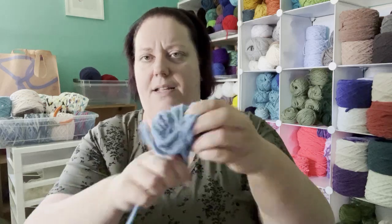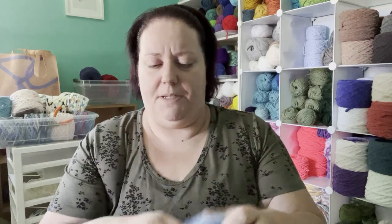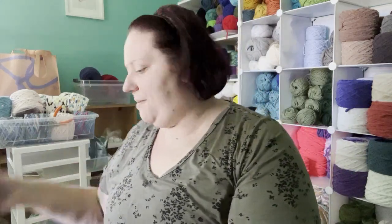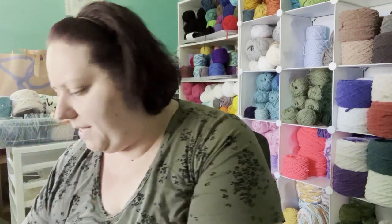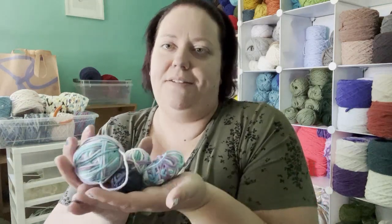This is like a super tiny little piece, so I'm probably just gonna put this into my little scrap yarn bin, which is right there behind me. And then eventually I'll put all these scraps into, I don't know, something. And in that big Ziploc baggie are these small little pieces of cotton.